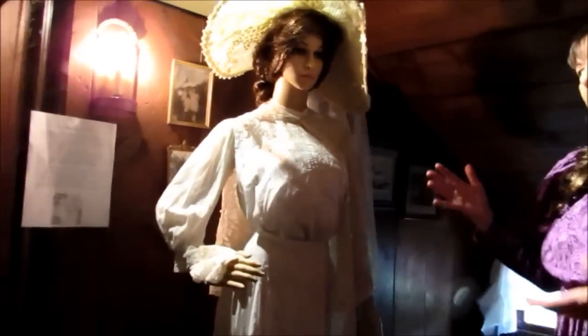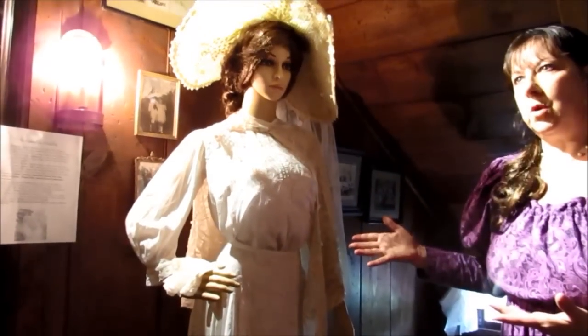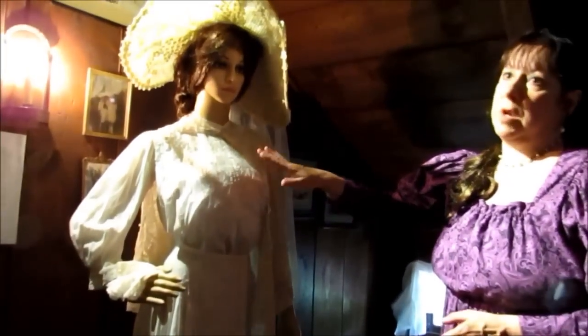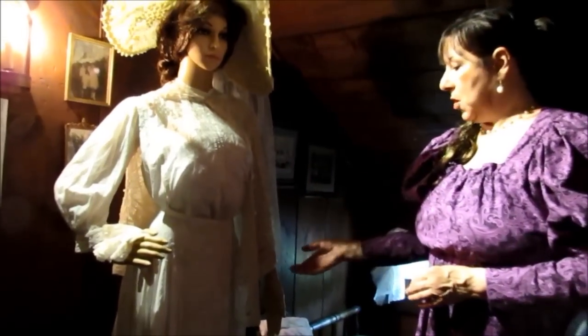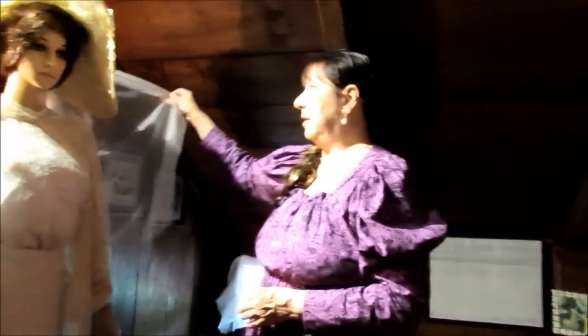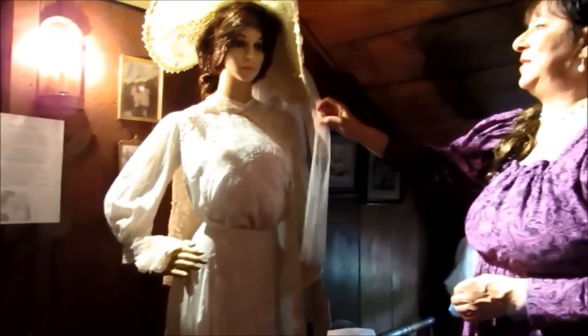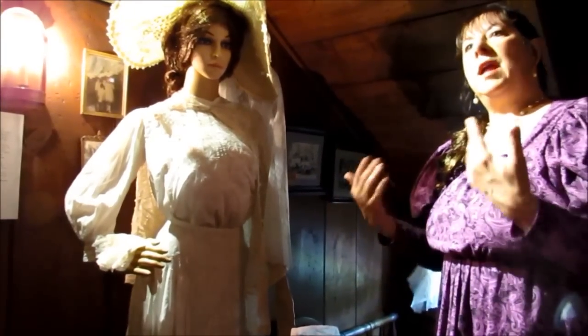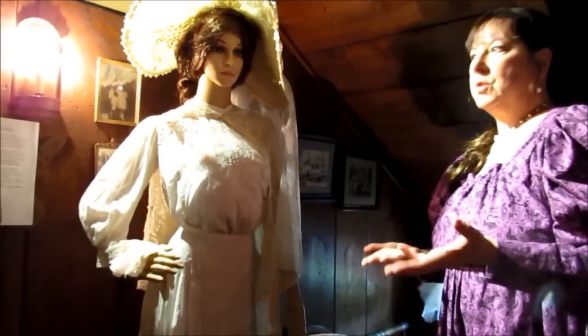We're now back to the Edwardian era. It's white. That's when lingerie dresses were in fashion. This is from the Diamond family estate, which I was able to get at an auction. It's beautifully embroidered, and I love the hat. The hat just absolutely kills me. It's beautiful. This would have been worn for the wedding, and then worn again for nice summer social occasions.